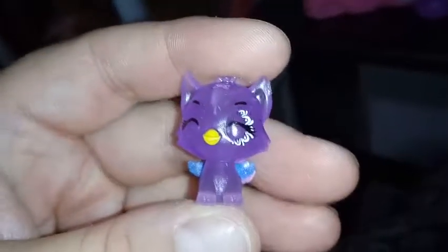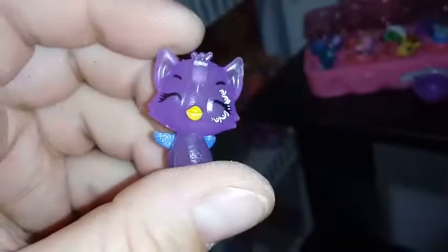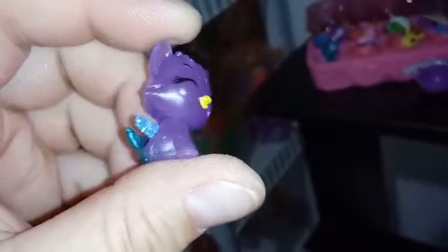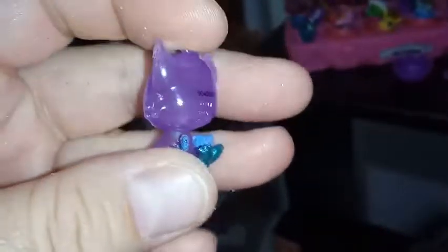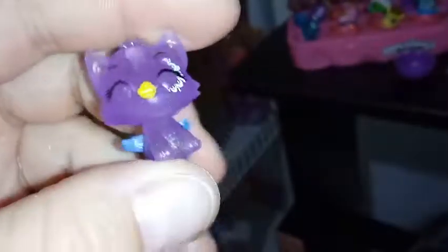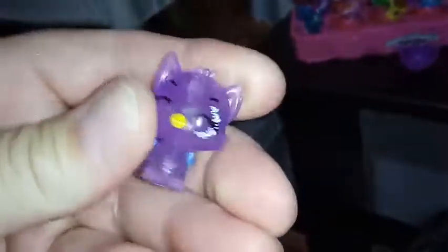Guys! Okay, the magical Lynx has turned to mermaid. So, it's in a transparent purple. We got the tattoo on the eyes. We're squinting, so we're laughing. A lot of squinters in this series. At least I'm just ending up with them. Translucent purple with the eye tattoo, and we have the ultra rare, the rare wings with a metallic tail done in teal, and of course, head can move.